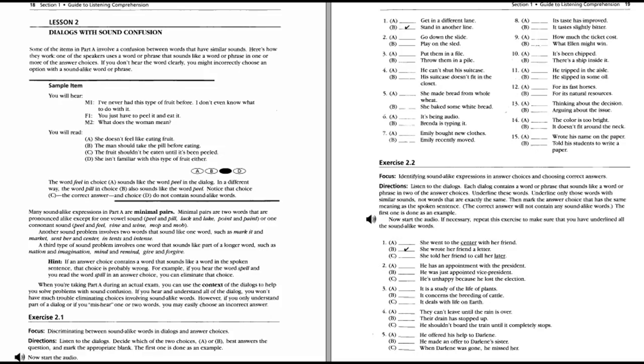Number 10. So, Jane, what are your duties as Professor Ramsey's assistant? For one thing, I help him correct tests. What does Jane help Professor Ramsey do?